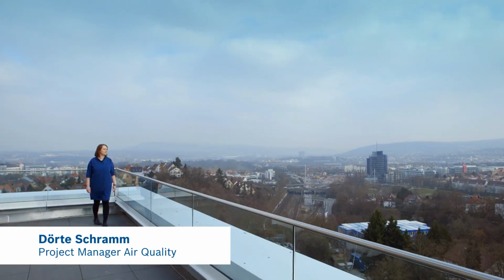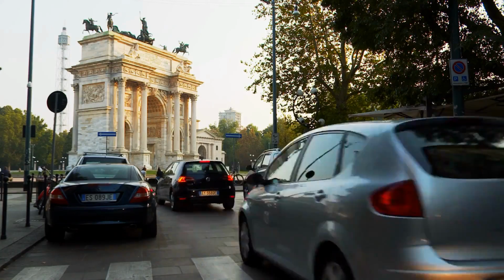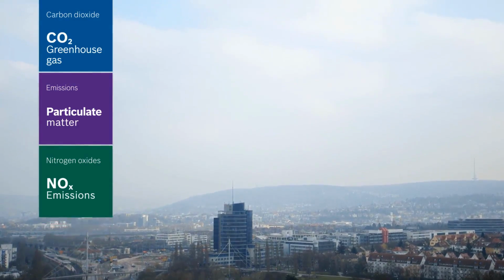We are highly aware of the air quality problems in European cities and experience it firsthand here in Stuttgart. The situation is similar in Paris, London and Milan. In many articles, there is no differentiation made between carbon dioxide, particulate matter and nitrogen oxides.